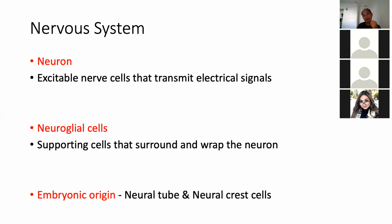Can anyone remember the three germ layers, endoderm, mesoderm, and ectoderm? From which germ layer does this nervous system derive? Yeah, so endoderm, mesoderm, ectoderm, I hope you remember these. So the nervous system is derived from ectoderm, isn't it? Ectoderm, the outermost layer, makes the skin, but it gives the brain and spinal cord as well. Mesoderm is for muscles and bone, and endoderm is for the inner lining, like epithelial lining.